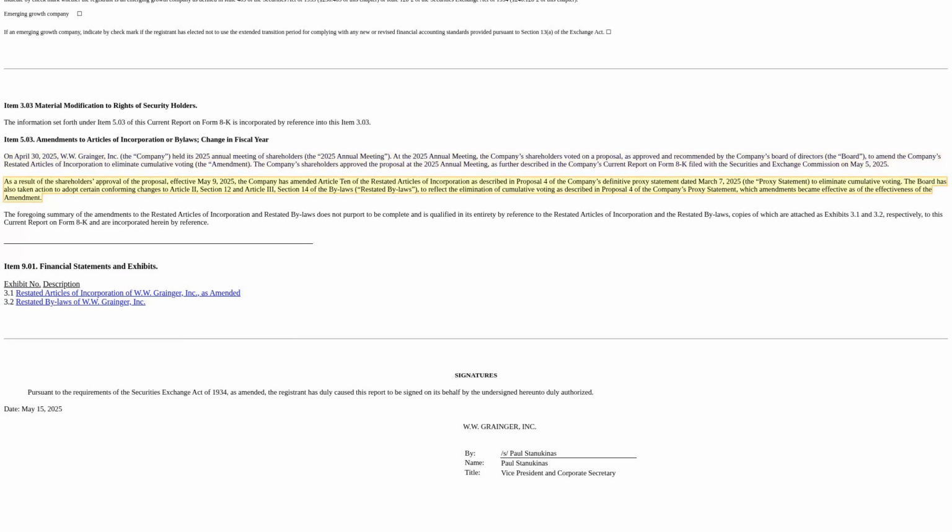of directors. To make this change, Grainger had to amend or change Article 10 of their restated Articles of Incorporation, which is like their company rule book. They also made some smaller changes to their bylaws to match this new rule. If you want to read the exact wording of these changes, you can find them in Exhibits 3.1 and 3.2 attached to this report.